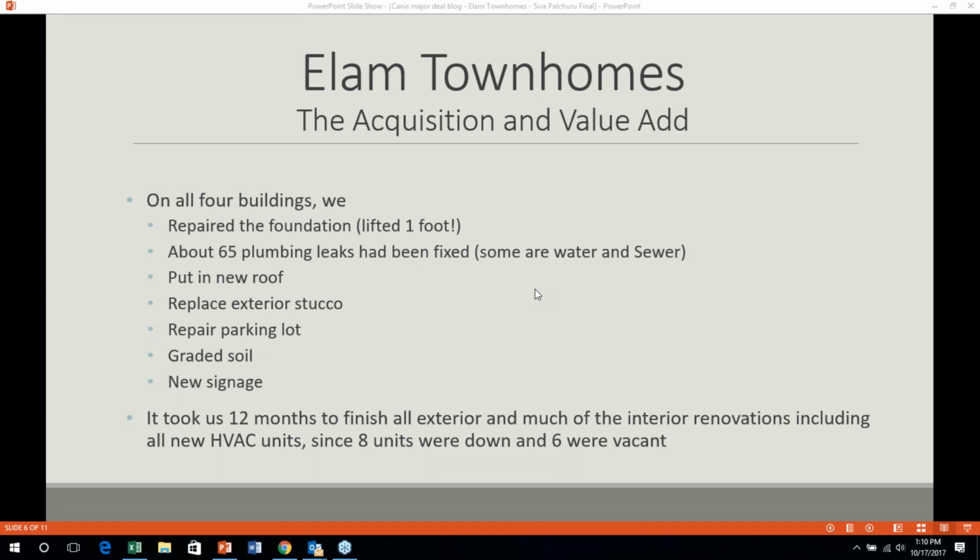Also, we replaced all 32 HVAC units, inside and outside. We also put in a brand new roof, and replaced the exterior stucco in some places where it was falling apart. We repaired the parking lot. We graded the soil so that the water will move out of the building rather than come into the building. And we also put in new signage. So basically I made all the repairs that needed to be done. At that time, my plan was to own this property for 10 years, and that's why I did every repair to last 10 years. It took us 12 months to get everything done.